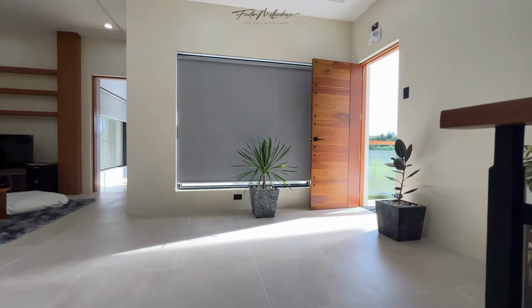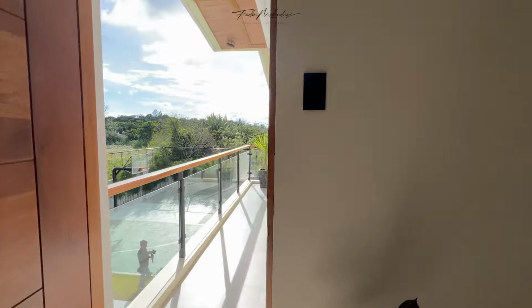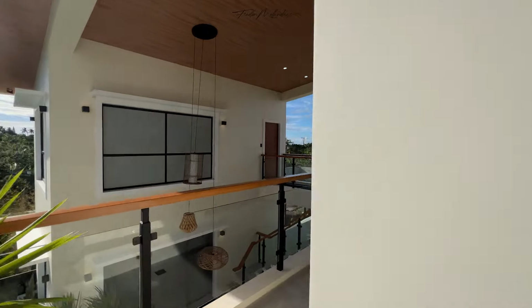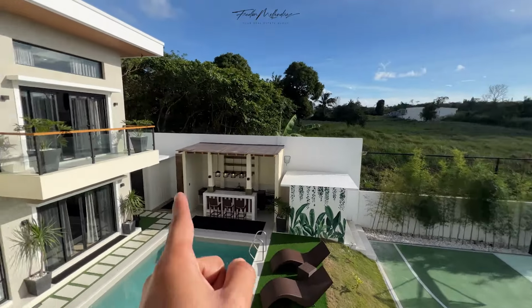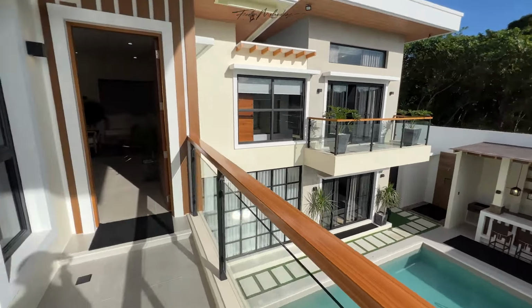First, let's check this access na tinuro ko kanina. This is the balcony going to the cinema theater. Yun, papunta dun, cinema theater. And that's the basketball court. Swimming pool. Bar. Balik tayo dito.